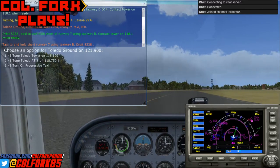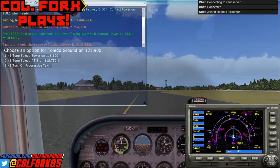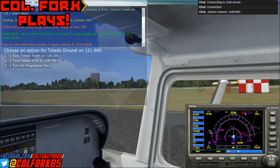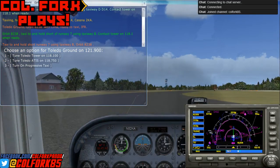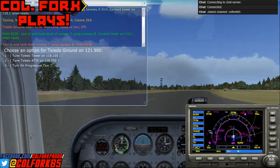I am using a CH Products Flight Sim yoke for those curious. I've had it for quite some time, and it's been a good piece of equipment.